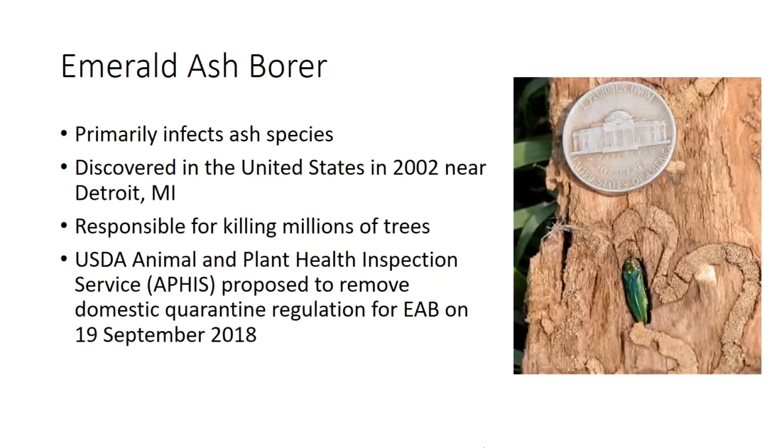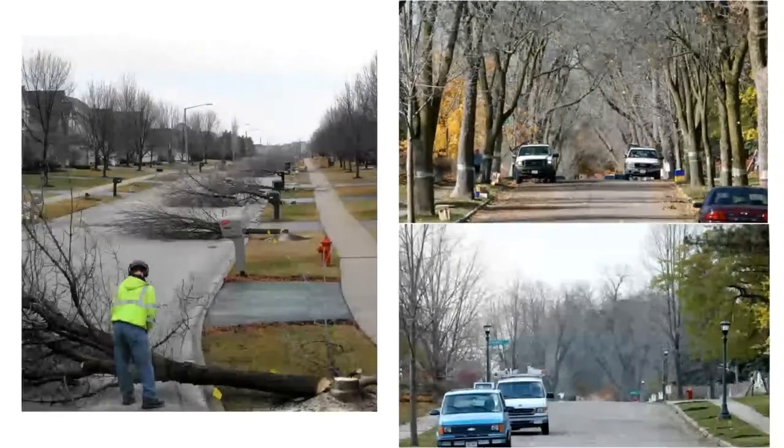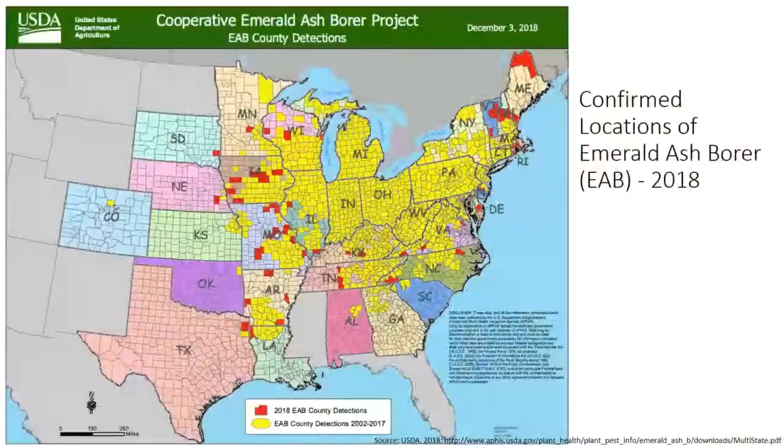As Tom just mentioned, we have EAB right on our doorstep. And so here's a picture. These are from Ohio. On the left is what happens when it does come in, because EAB attacks stressed and non-stressed trees. And so here they are just taking every single tree down. Top right is a before picture. EAB has come in, and you can see the change in the canopy. So we are really in for a big shock when we start losing our ash here in North Dakota. So we really do need to diversify.